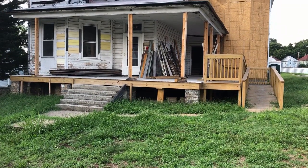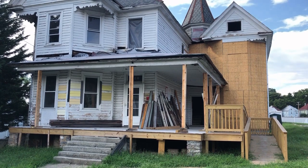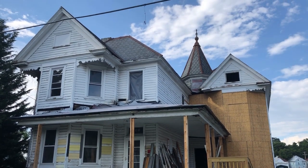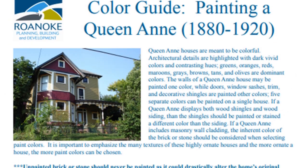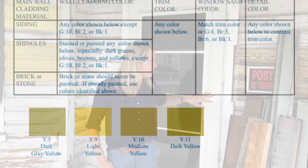Okay, so we're standing in front of this circa 1890 Queen Anne home on the front porch. And one of the things we've been dealing with recently in the construction process is trying to figure out the ideal exterior paint color. What we found in the early demo process was evidence of paint chips that are a light colored yellow, which actually would have been really common for a Queen Anne home at the turn of the century. We also looked at the city's guide for exterior paint colors that refers you to a similar tone of yellow that you would have seen on a Queen Anne home like this. It's somewhere close to this and somewhere close to the Roanoke guide, and we've had like 15 different samples from the hardware store. So we're narrowing it down.